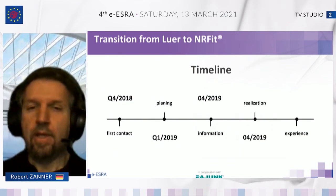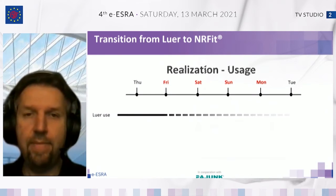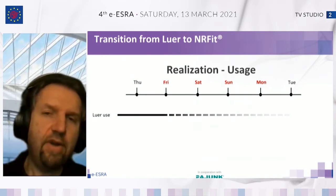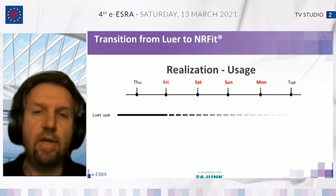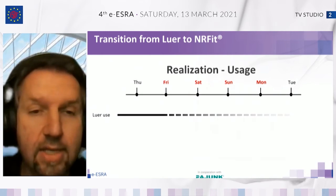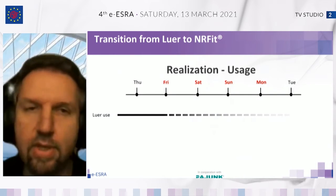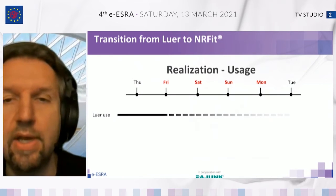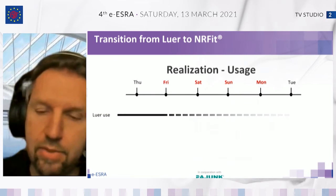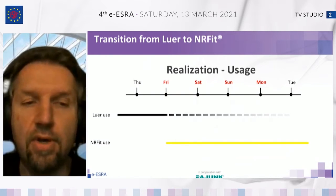So when we were set to go, the Easter holidays came, and we thought the holidays would be a very good time point because we have 4 days with no regular program in the OR. So we could use our LUER products until the holidays and then switch to NRFit. And hopefully over the holidays, all the catheters with the LUER system would be removed, and we could stick with NRFit. So we used LUER until Thursday, and after Thursday, we started to use only NRFit products.